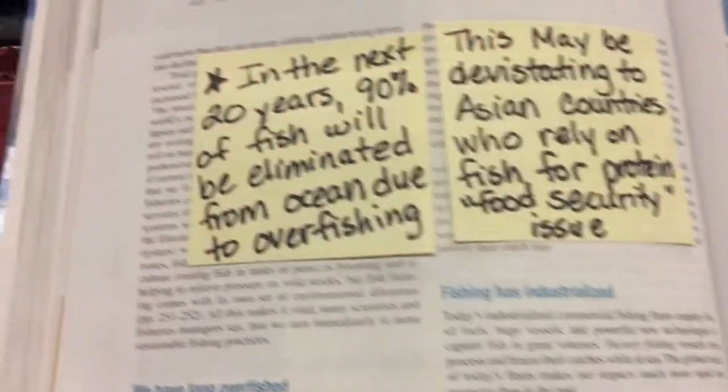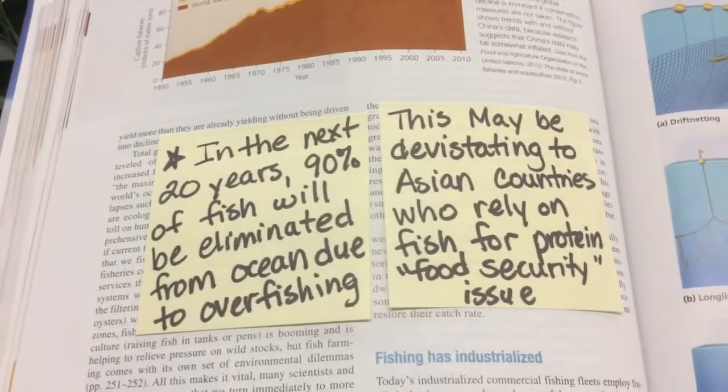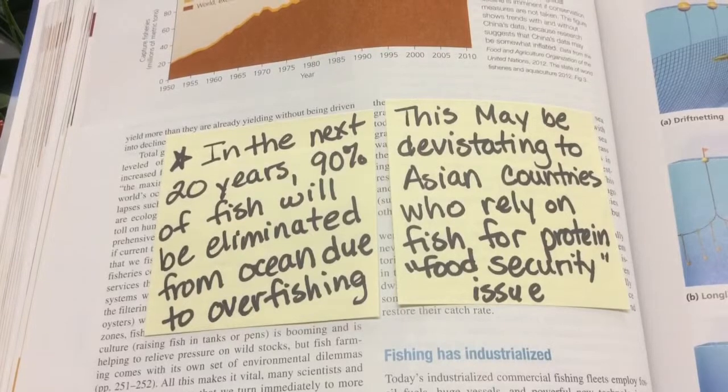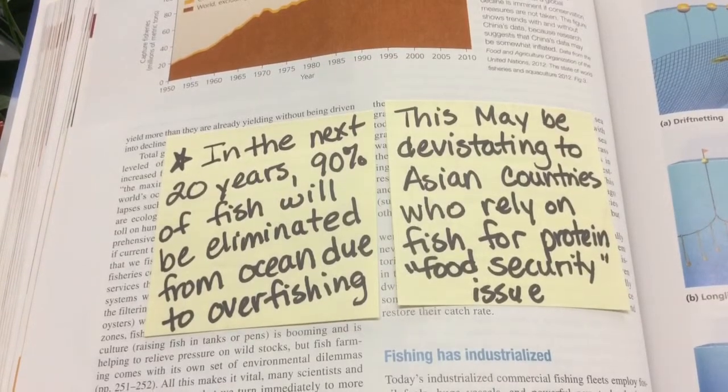Page 438, now we're going to talk about overfishing. In the next 20 years, 90% of the fish will be eliminated from the ocean due to overfishing.